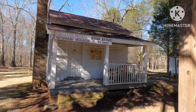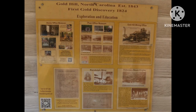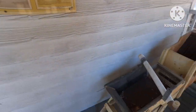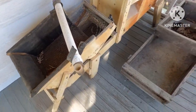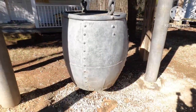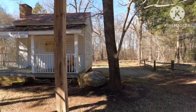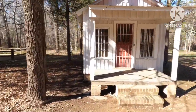Gold mill, assay office, and ore shop. 1824 was the first gold discovery here. Didn't I see some old gold mining instruments, just some sifting? Look at the size of that. Yeah, it had some big steel pipes holding that up. A big old bucket. Grinding stone. What is this?